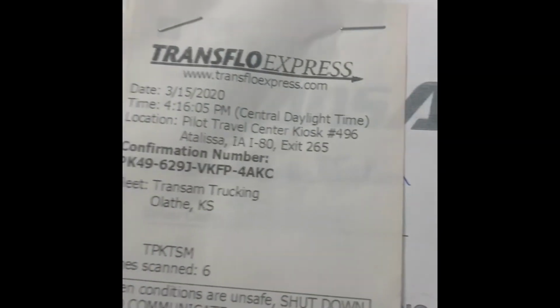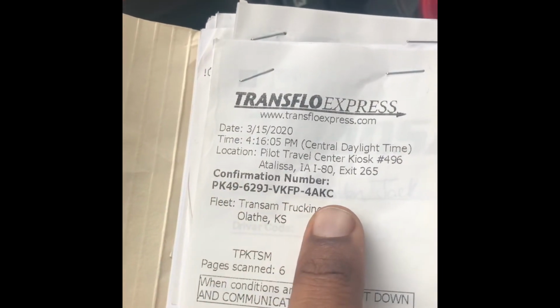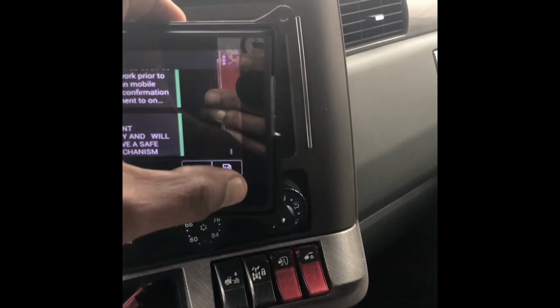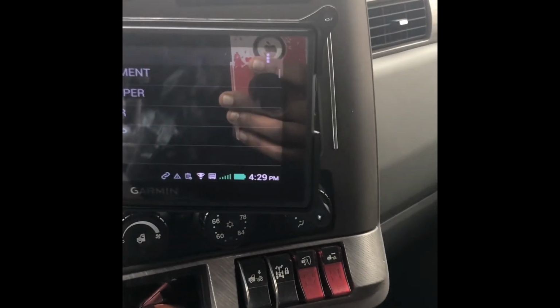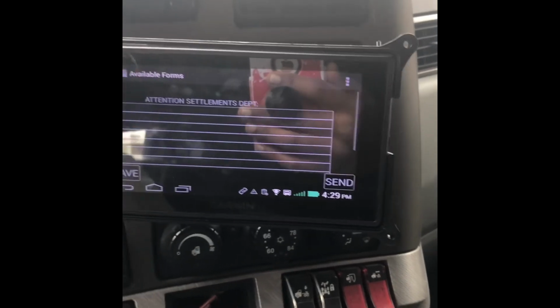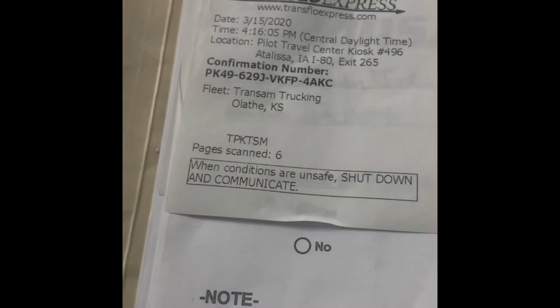248-6519. And what I would do is just go over here and send in that confirmation number, like such. Go here, send in, what do you say, form 53. You just simply type in this number.